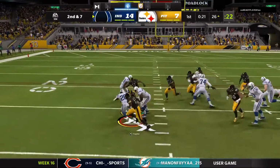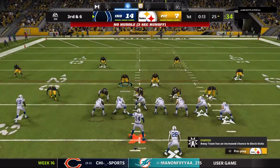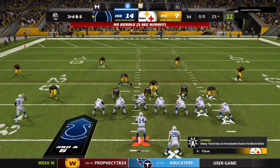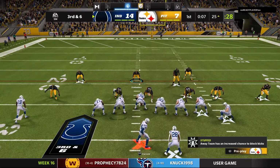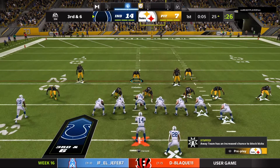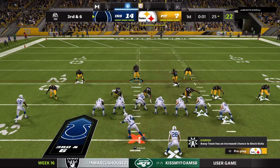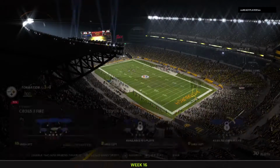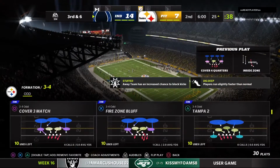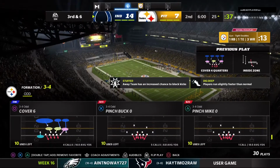Second down, another run with Taylor. Down to the 25. They haven't made much of this great starting field position they had. Here's 3rd and 6. Through one quarter, 14-7 our score. 14, Steelers 7.